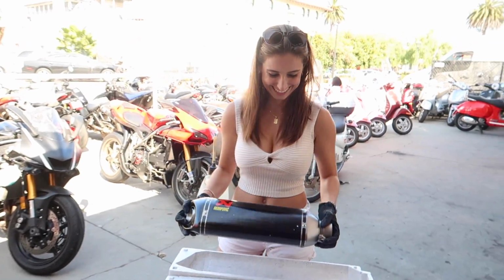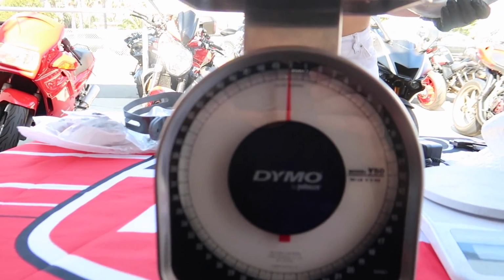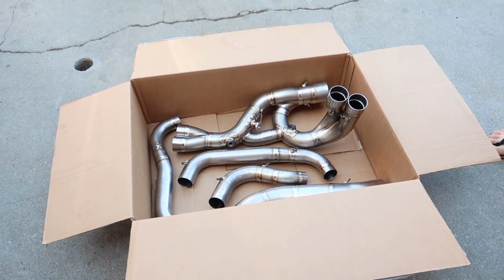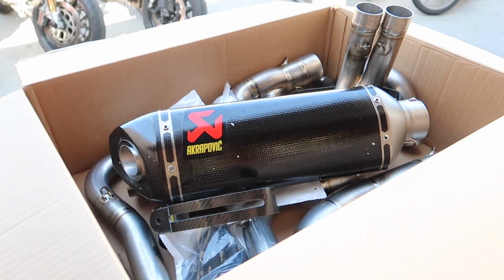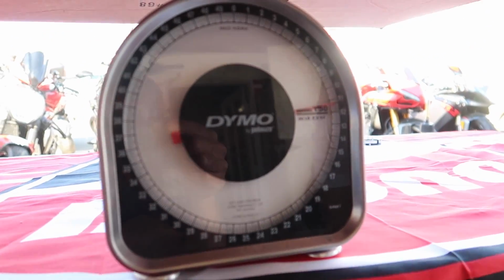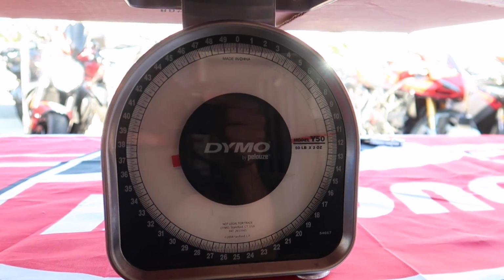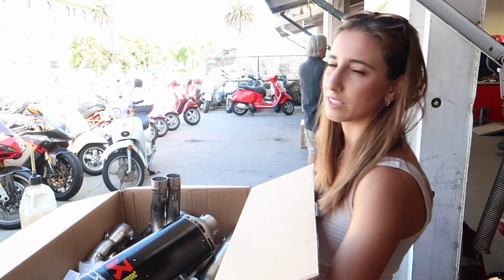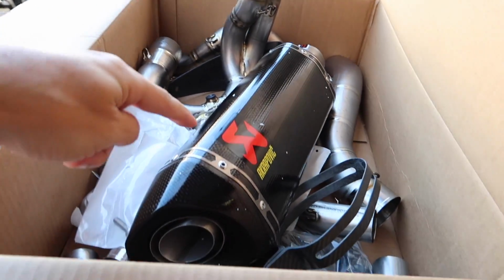Okay. All right, so before we install this, we're gonna weigh everything. We got a scale here, it's zeroed out. We put the box on there, it weighed 1 pound. Now we're gonna load it all up and weigh it. All right, so we got everything on there, and let's see what it weighs. It looks like 11.5 pounds, but also a pound for the box, so that means 10.5 pounds. And the stock exhaust was 20.5 pounds, which means we saved 10 pounds. Hell yeah, that's freaking awesome. Congratulations. And actually, we'll save even more weight when we shave this down.